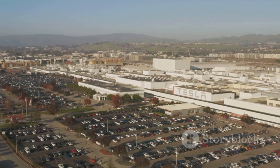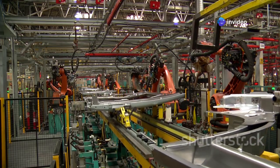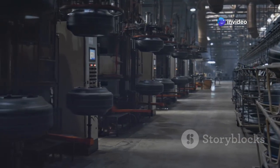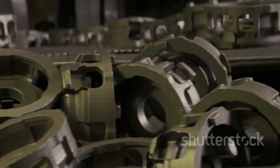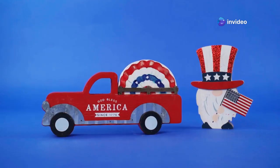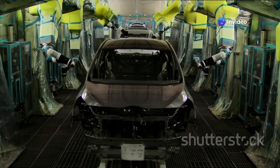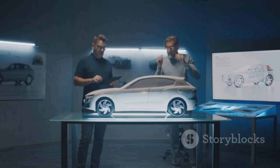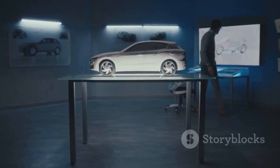Tesla touts high domestic content and vertical integration. Honda's US-built cars also have lots of American parts. New tariffs are forcing companies to rethink global supply chains and boost US manufacturing. But even an American-made car often includes parts from around the world. The label is more complex than ever, a blend of patriotism, economics, and global networks. Honda's move is a big step toward more domestic production, but the debate over what counts as American-made will continue. It's about balancing national interests with global realities.